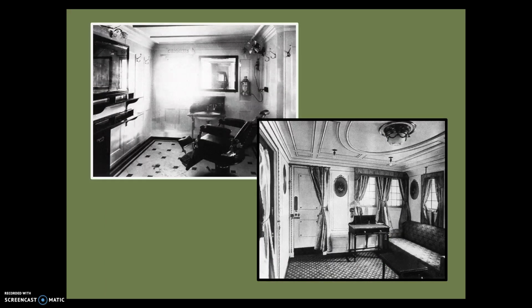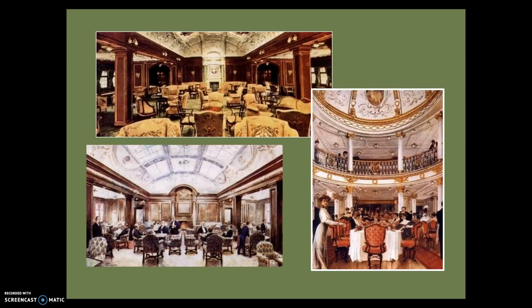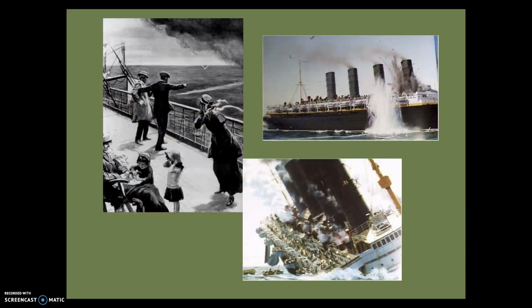Here are just some pictures of the cruise ship. Kind of looks a lot like what you imagine the Titanic to have looked like, which sunk some years earlier than this.